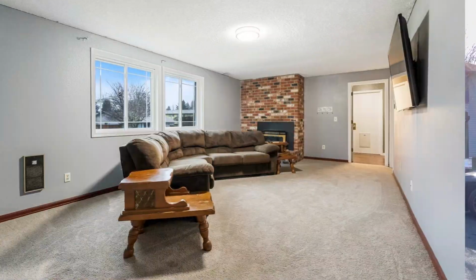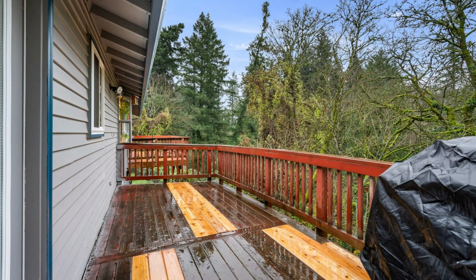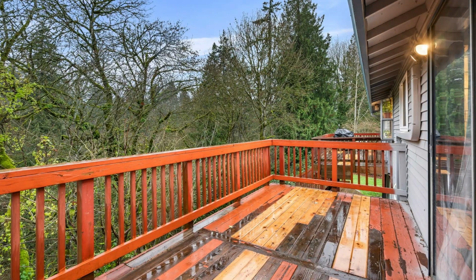Other things I love about this house, when you're downstairs, there's a wood insert pellet stove to keep the house warm in the winter, and it backs up to a green space, so you do have a lot of privacy. It is also located on a cul-de-sac, which is really cool and is super private. So now that we've talked a little bit about this house, let's jump in the car, drive around the neighborhood, so then you can see what else is available here in Barberton.